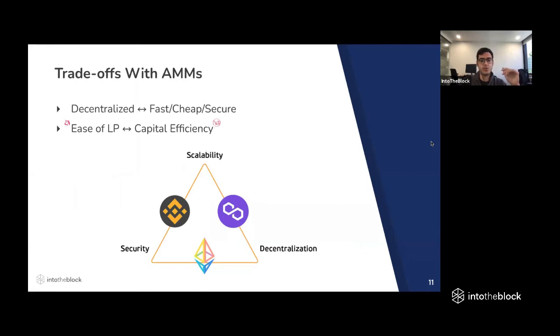There are trade-offs, however, with AMMs. The first pertain to the blockchain smart contract platforms on top of which they're built. Traditionally, in blockchain research, there is this concept of the blockchain trilemma, which is having to choose between two of these three core pillars of blockchains: scalability, typically measured in transactions per second; decentralization, measured usually in number of nodes and validators; and security, which is a bit harder to measure. From my experience, security and decentralization tend to align more, but there's a greater trade-off between scalability and decentralization. And with scalability, you can essentially handle more, quicker, cheaper transactions.